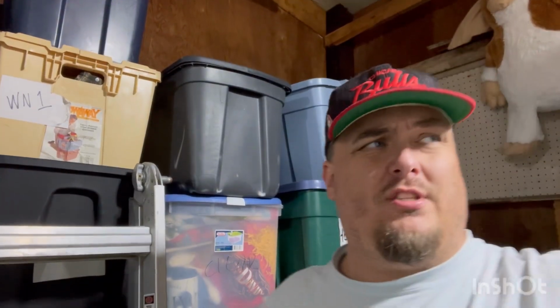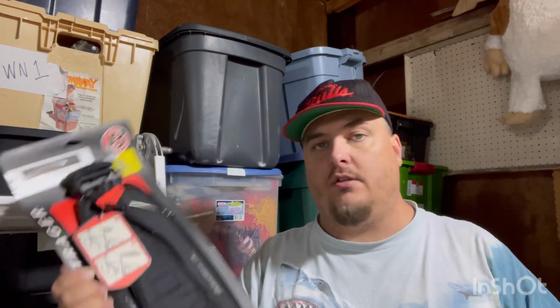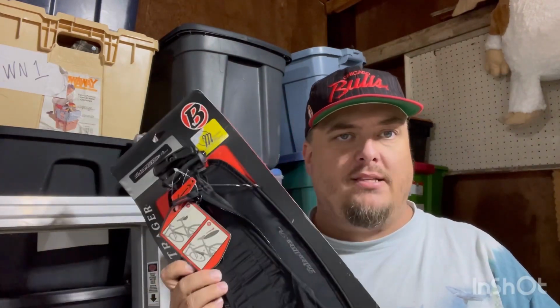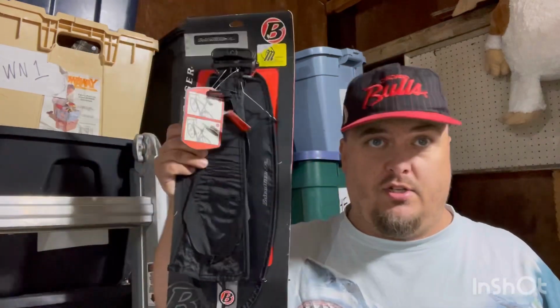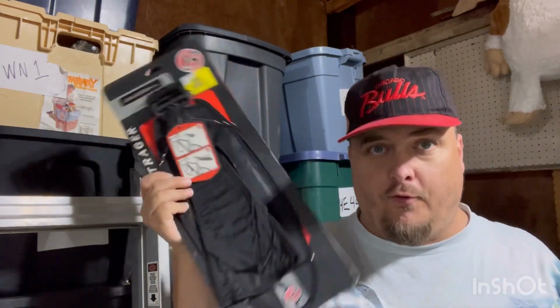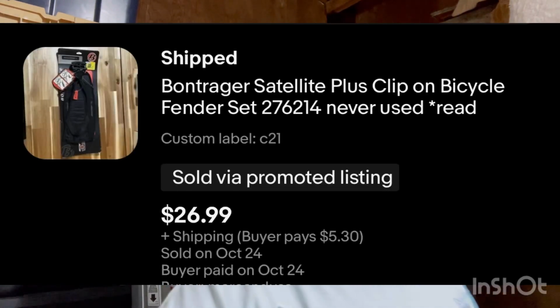I try to pick up just about anything that's new in the package at Goodwill, because our Goodwill, their clothes are insane at that particular one, the one closest to the place we just moved. They get new bicycle stuff a lot, and it's normally like $1 or $2. Like this was new for $1.49, and it sold internationally. I think it sold for $35 is what the guy paid.